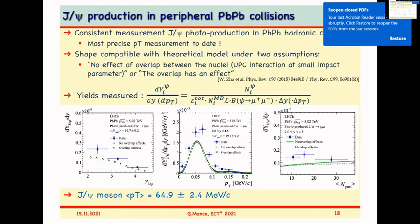We also measure the average pT of the J/psi meson, which ends up at this value.